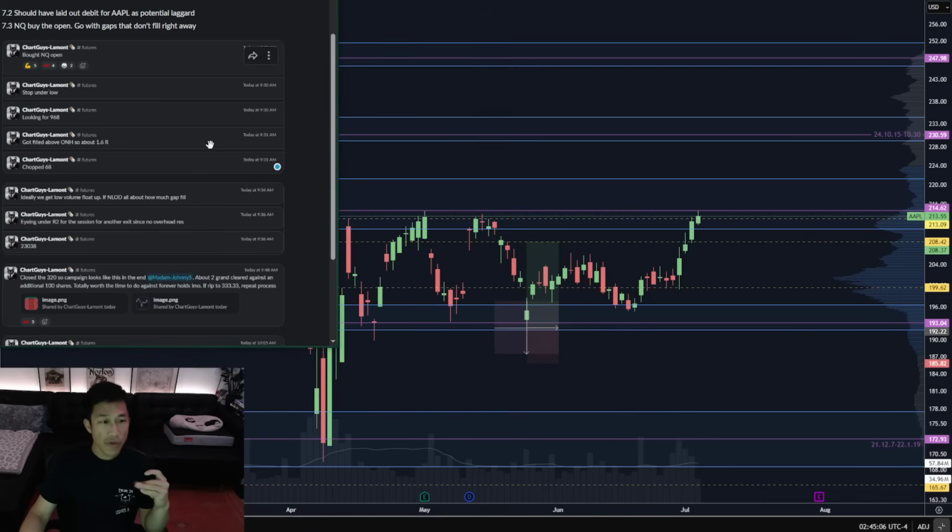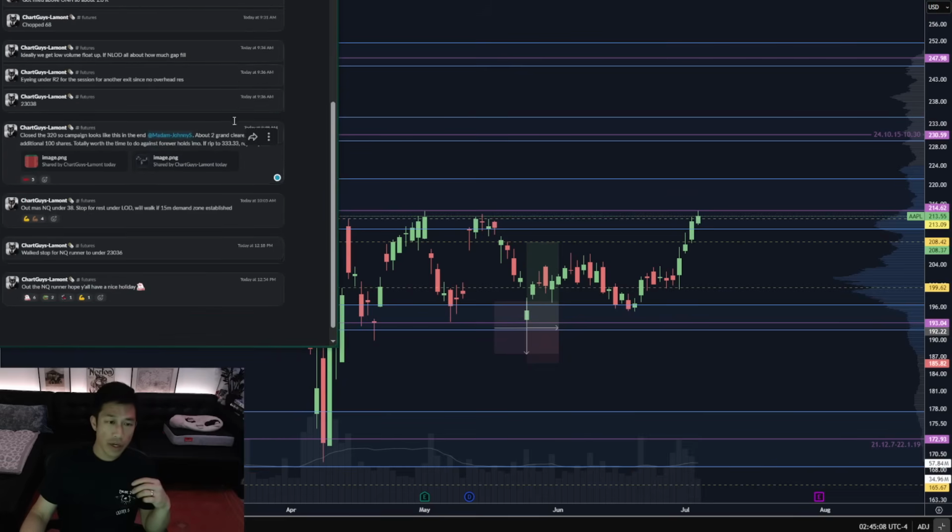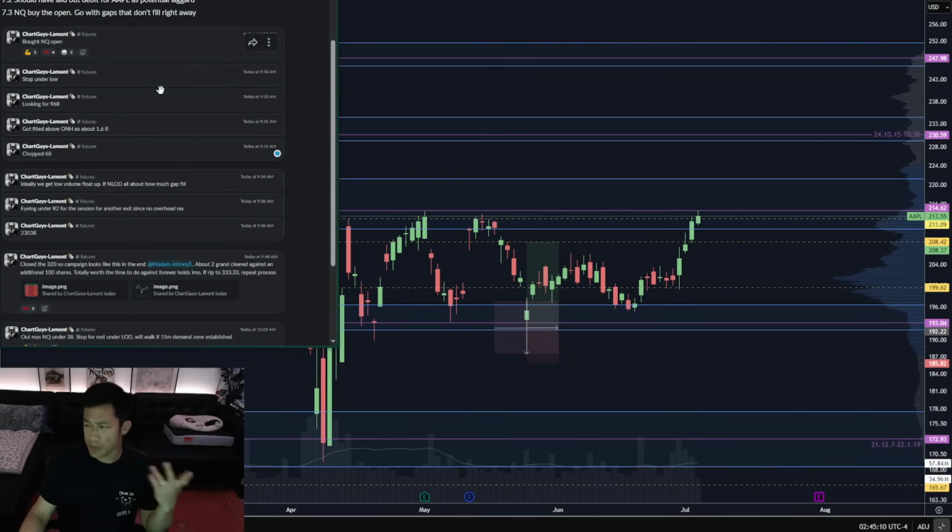And then for 7-3, this was pretty much the best trade of the week. I just bought the NQ open because I talked about this in the morning rundown.